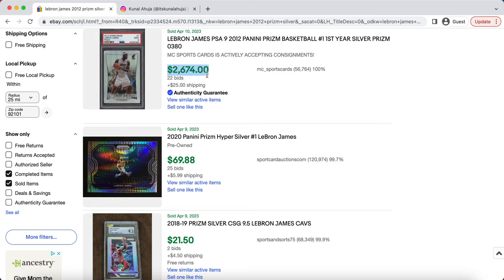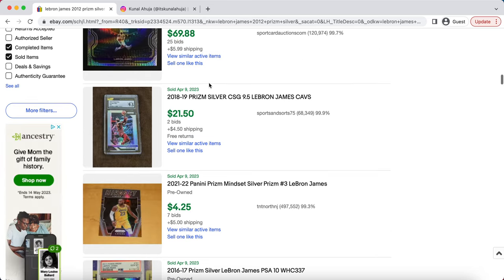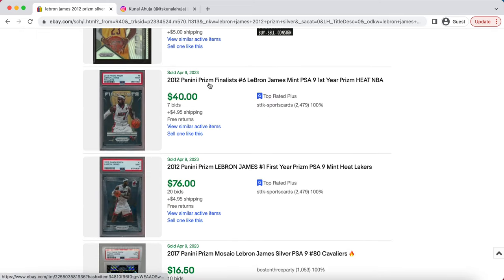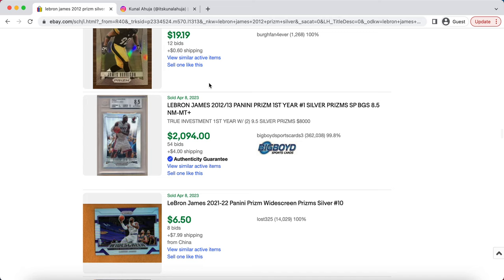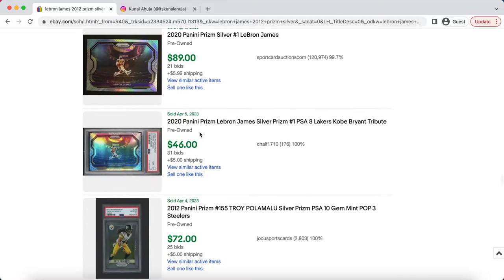If you know anything about 2012 Prism, there were only four variations. You had the green, the base, the silver, and the gold. You know that the silver was extremely short printed. There are not many LeBron 2012 Prism Silvers out there on the market, especially in a high grade. So these cards down the line are going to be extremely rare, hard to find.